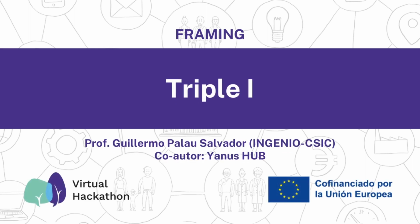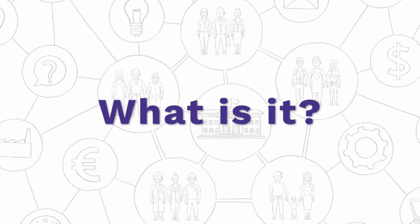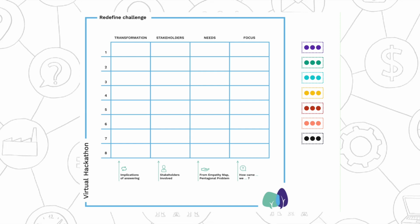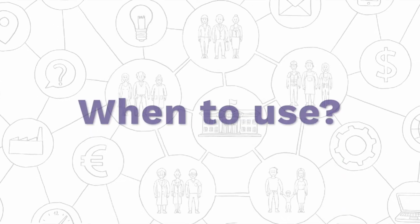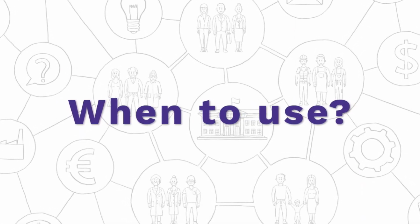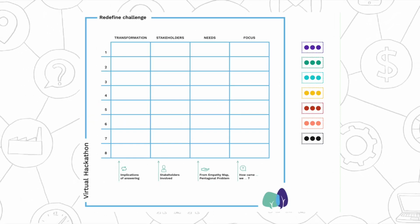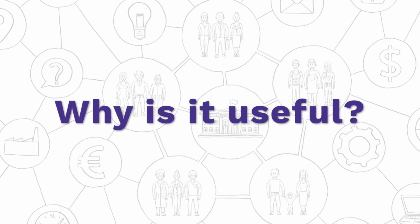Triple I. What is it? It is a voting procedure for helping to decide which element of a lease could be more interesting to pursue. When to use? This tool should be used whenever there is a need to focus the challenge and focus the ideation phase. Why is it useful?